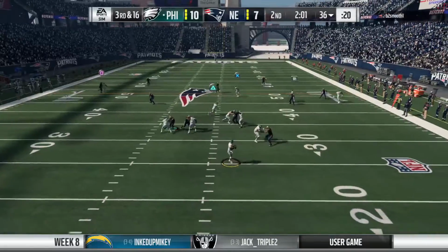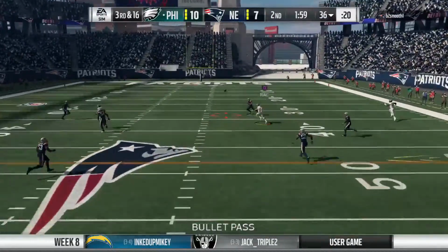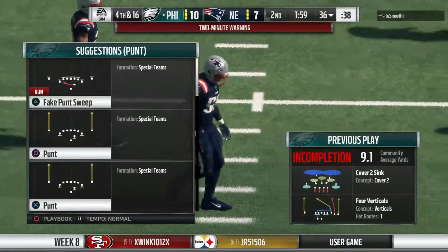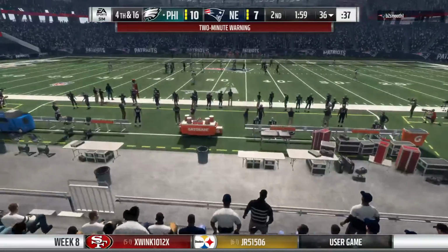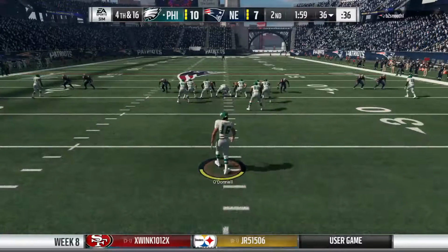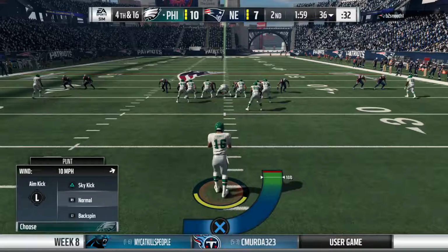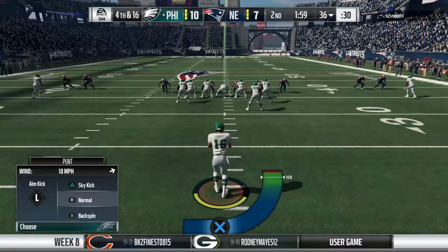On 3rd and long, it's Wentz. He's going to fire one deep over the middle. So they took a shot there on 3rd down, couldn't get it. Now it's 4th. 1:59 to go in the first half. So on 4th down, on is the punter, Pat O'Donnell, to kick it away. Back to Foxborough after this.